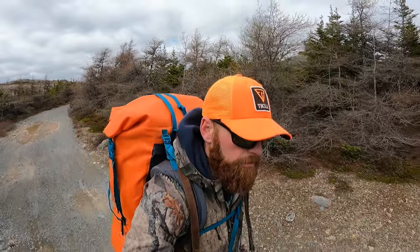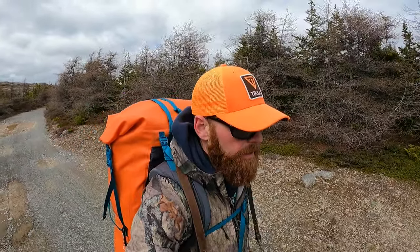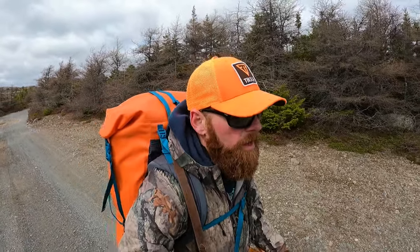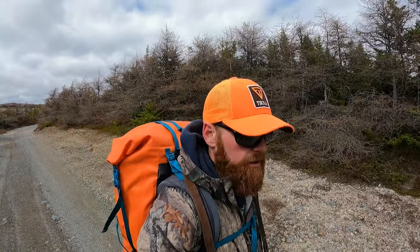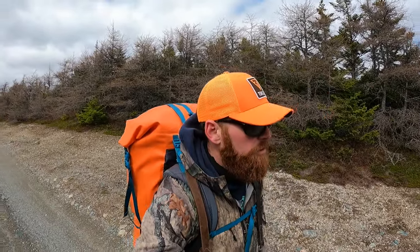Well, I've been going for about 1.5 hours or so here now. Probably covered, I don't know, maybe 5 kilometers or so. Stopping every few minutes for a little break. Had a pretty heavy pack on there. I don't know, I didn't weigh it before I left, but I'd say it's probably pushing 55, close to 60 pounds maybe, just from experience.